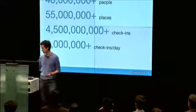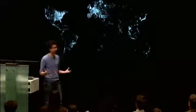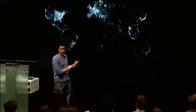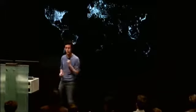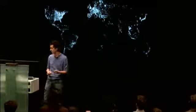So this is sort of what the data looks like. I've taken 3 months of these check-ins, around 500 million of them, and I've plotted them on a map as these simple dots of white light. You've probably seen this picture a million times before. You take anything, tweets or products or clicks, and you put them on a map, and they look something like this. What's really exciting about Foursquare is the fidelity of the location data that we're collecting.